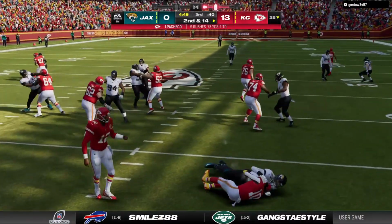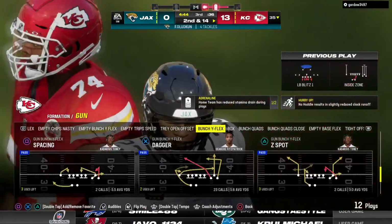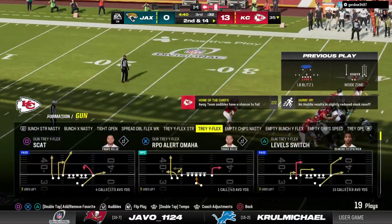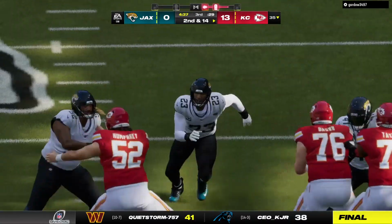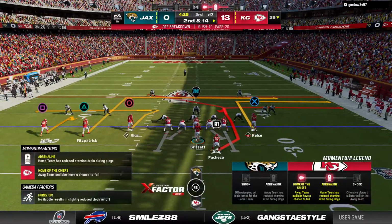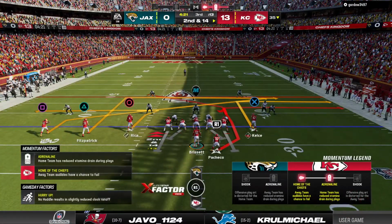Pacheco gets it up the gut, and he is met in his tracks behind the line of scrimmage. That's going to go as a loss of 4, and it'll be 2nd down. It's a tough one right there. He ran right into the teeth of the blitz as the linebacker was freed up in order to stuff that one for a loss. I think the quarterback's got to see that. Got to find a way to audible into something a little more advantageous.